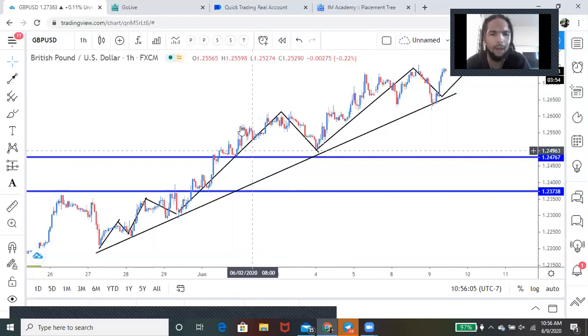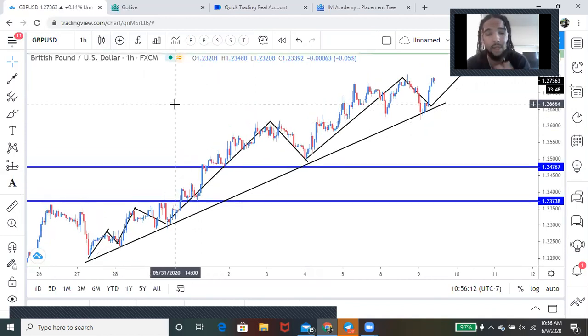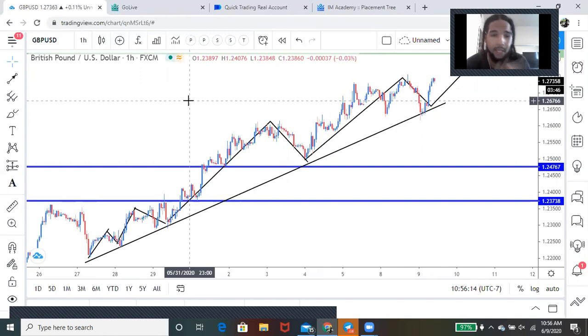So pretty much this is GBPUSD on a 1 hourly time frame. If you watch my videos, you know that I'm a price action trader. I'm a naked trader. I don't use indicators, I don't use algorithms, I don't use any of that stuff. The only thing that I use is price action, market structure, and what's going on. I don't use anything special. I dumb it down as much as possible because why?